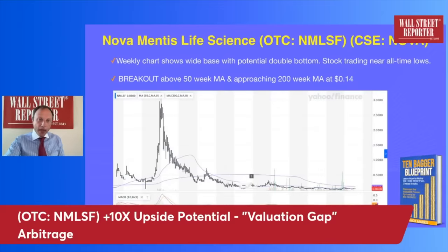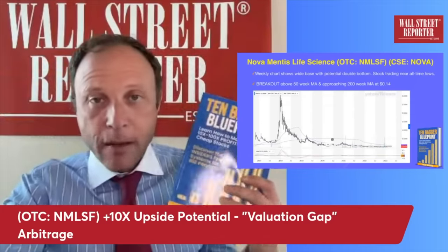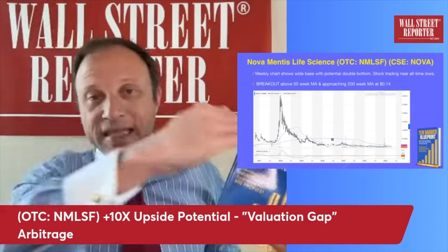Well, one of the things is, this is the weekly chart, by the way. I like to get into stocks which are at a big base, a massive double bottom, a massive wide base, which Novo has. Again, I talk about this in the book. That's the first thing I look at. I want to see a big wide base, so the stock has been de-risked.